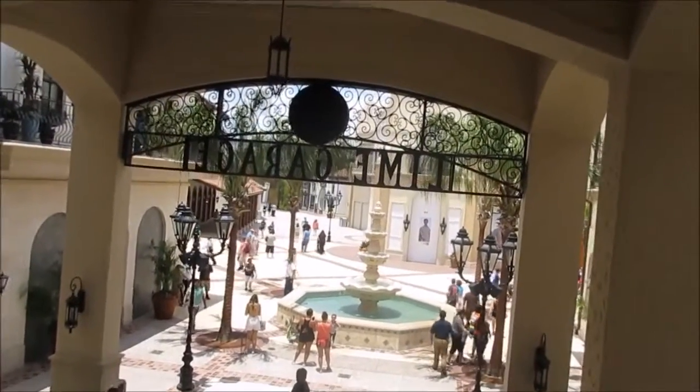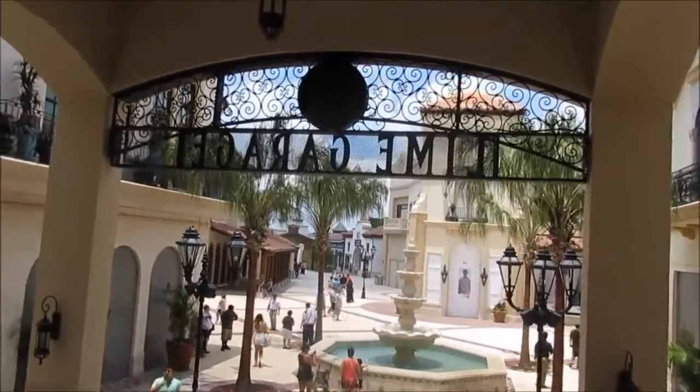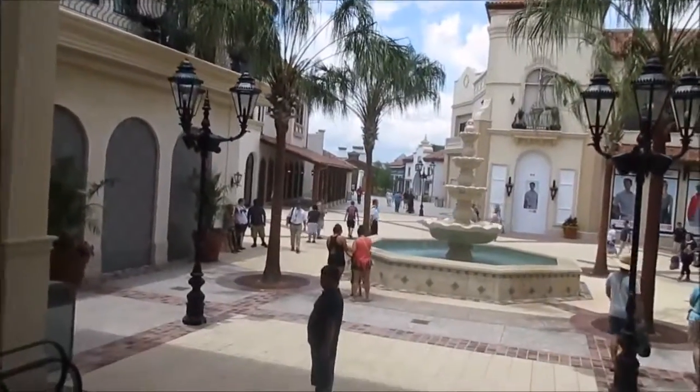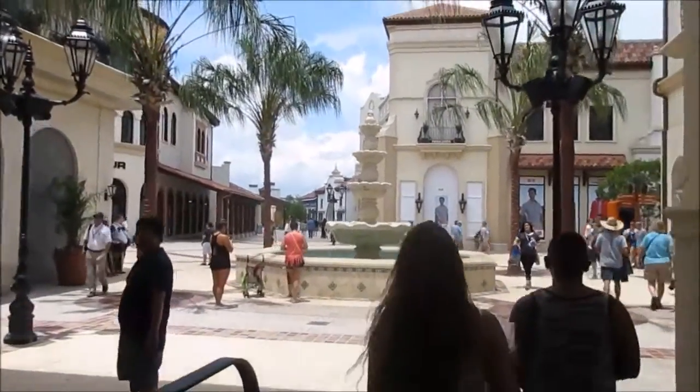Look how fancy it is. Everything is like Italian. I legit don't feel like I'm at Disney Springs. I feel like I'm at an outlet mall. Awesome, it's so pretty though.